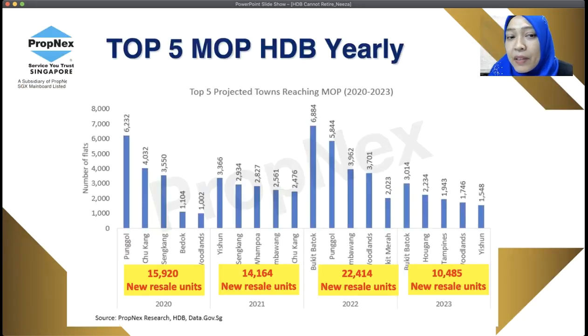So what is happening today? Why does HDB continue to remain low in terms of prices? Here I'm showing you the top 5 MOP HDB yearly, the top 5 towns that will reach their minimum occupation period yearly. So in this year 2020, you notice that the government has pumped in a huge amount of BTO, and therefore in 2020 we will expect 15,920 new resale units pumped into the resale market.